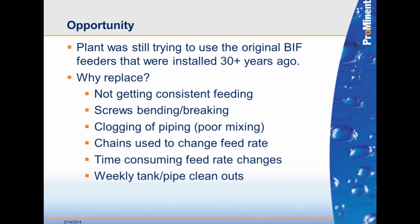The other reasons that they identified these feeders, and some of the wish lists that they had whenever they decided it was time to replace these, was based on not getting constant feeding out of them. The main thing with that was the operational mode of the old BIF feeders, where they were basically designed so that they would be a pulse feed.